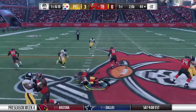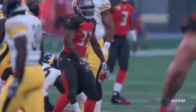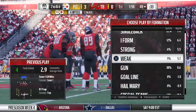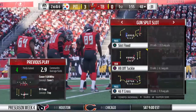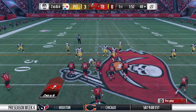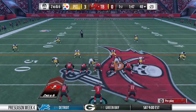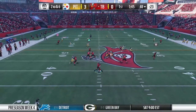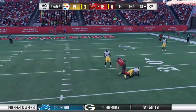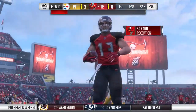They run with Morris, and he's going to bull his way forward to the 48. It's a pickup of 4, and it'll bring up 2nd down. See if they stay on the ground for 2nd down. From the gun, Winston. Over the middle to Evans. Give him 30 yards there.